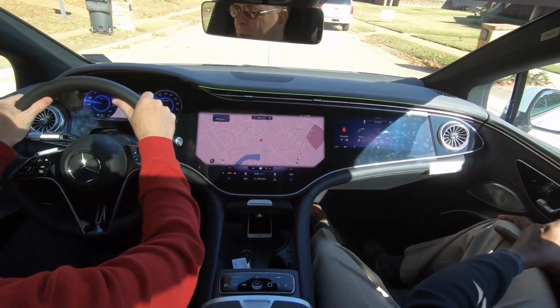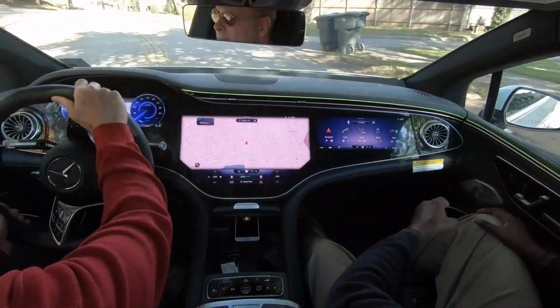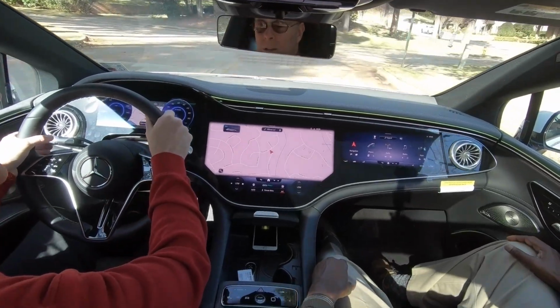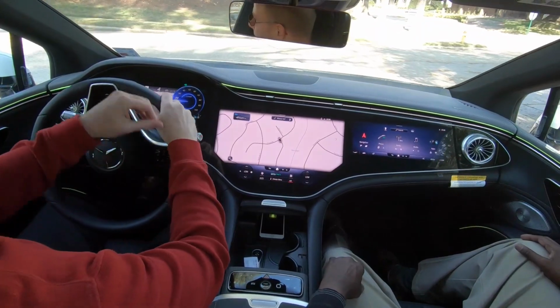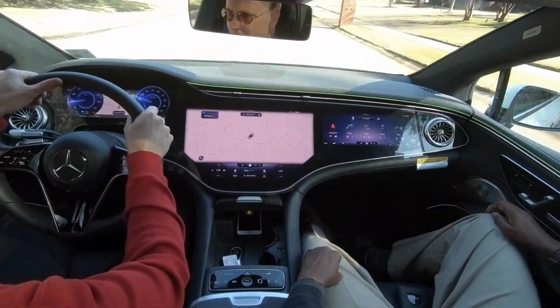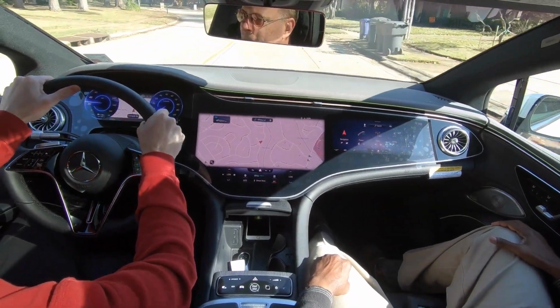Obviously with your leather wrapped steering wheel right here, nice and comfortable. I like to set everything to sport. But the thing I've noticed here, the handling is really good. And of course with the adaptive suspension, well, I don't probably have to tell you that the ride quality is great, very smooth, soaking up the bumps very well.